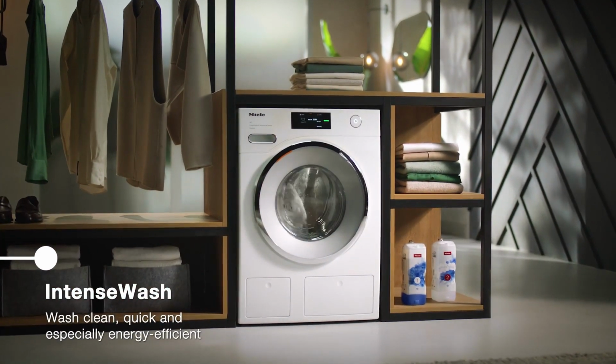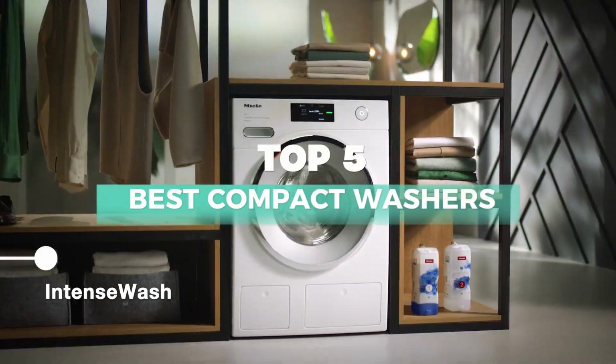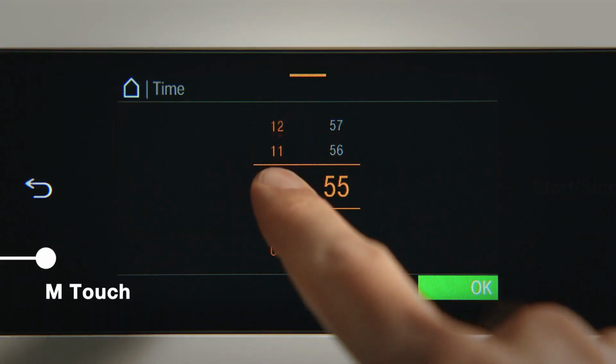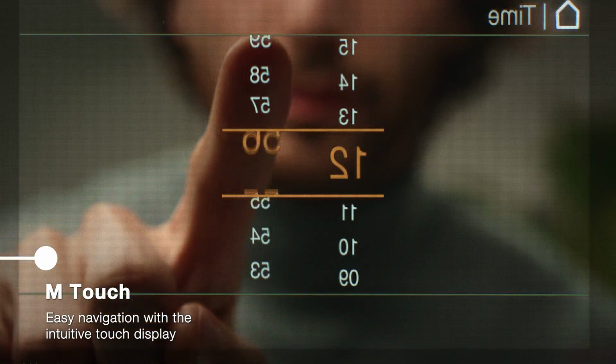To help you find the right model, we've listed the top 5 best compact washers and their key features, plus the things you need to consider to help you choose the best one for you.